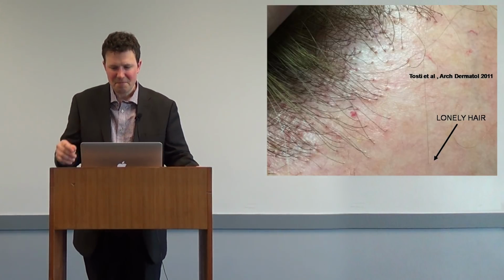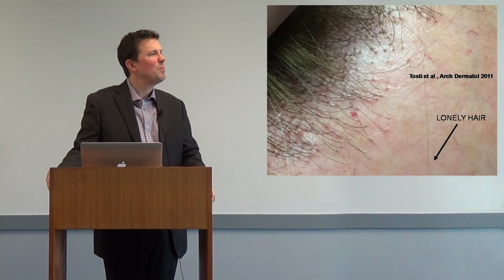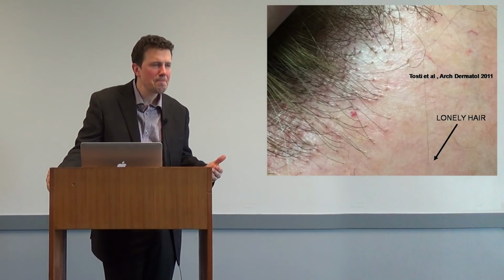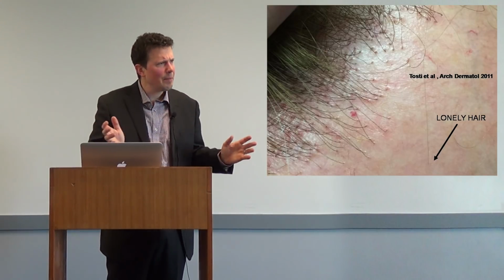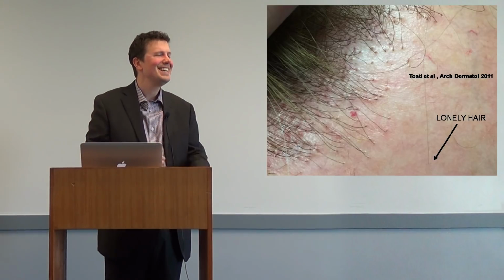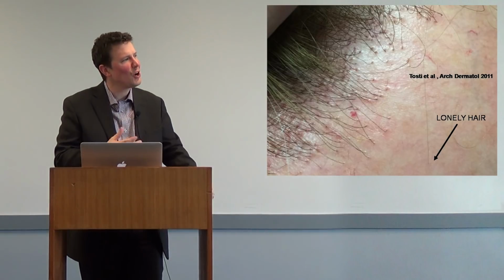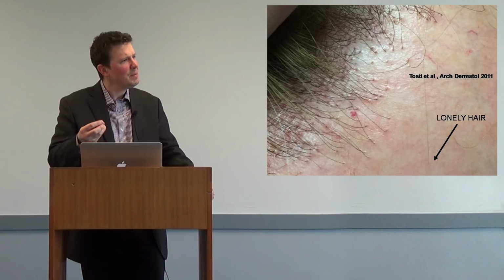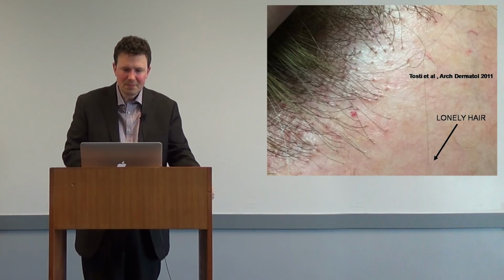And Dr. Tosti in 2011 in the Archives reported the so-called lonely hairs of frontal fibrosing alopecia. And of course, there were a number of rebuttal letters saying that lonely hairs are not pathognomonic of frontal fibrosing alopecia. They're seen in many hair loss conditions. And of course, that's true. The comment in the original article was never that lonely hairs are pathognomonic of FFA, but that they're a feature of FFA that we should all be looking for.